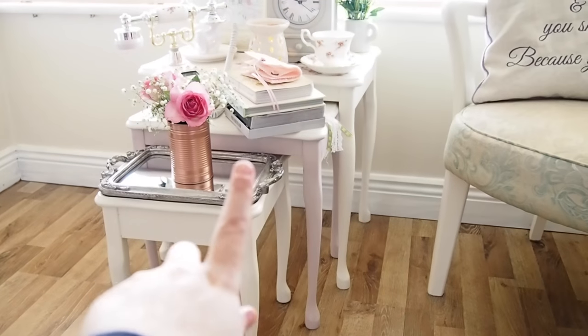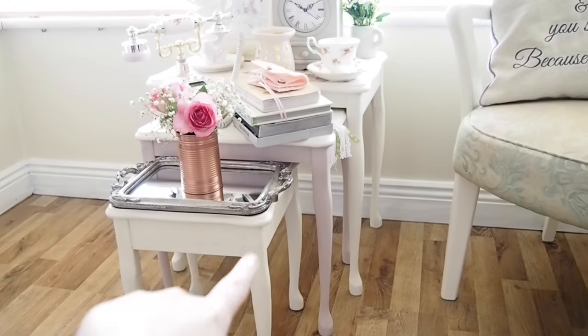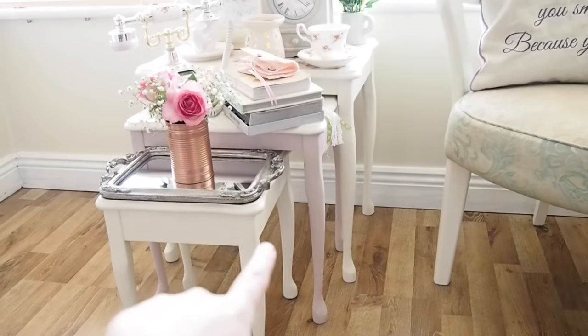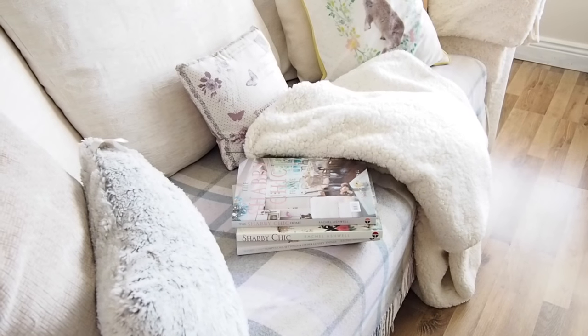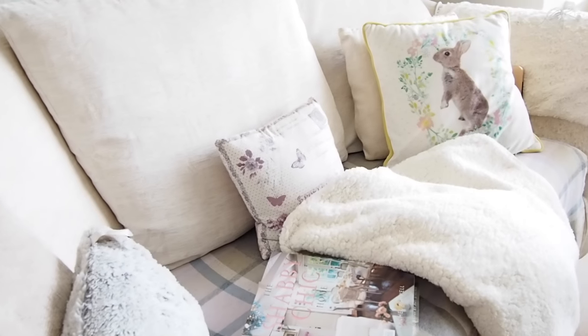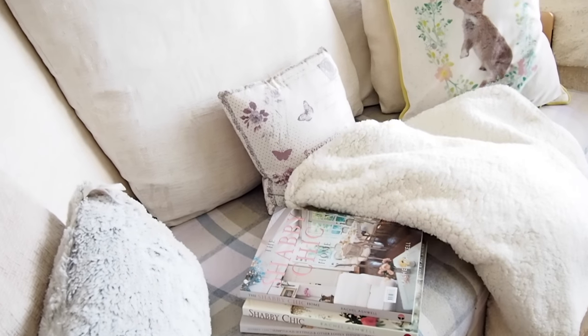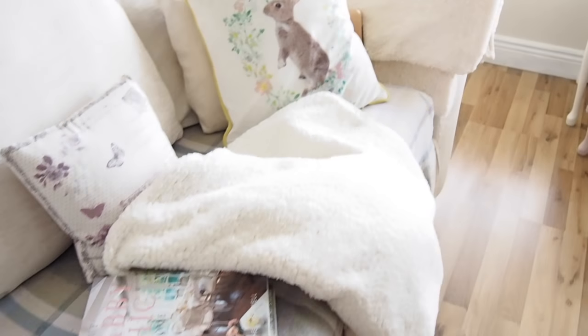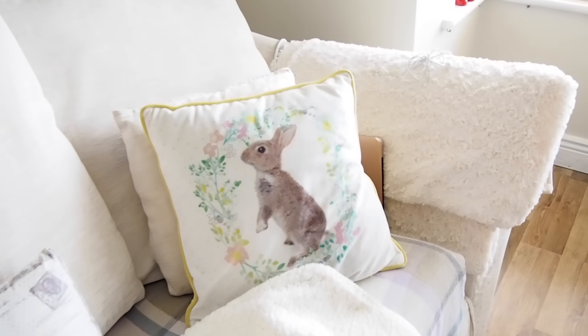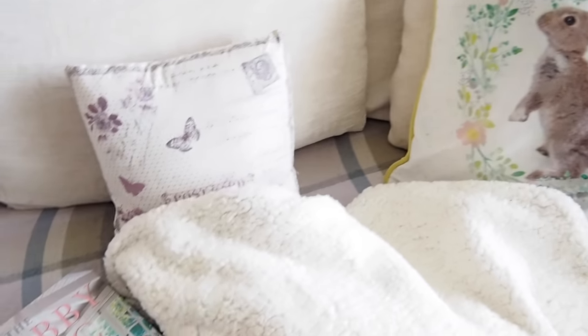The middle one used to be, I think they were all cream, but I added purple to the middle one just to pick up on the little purple bits in the room. My couches are secondhand and they are cream. So basically, to kind of save them, we are obsessed with blankets and throws. So I keep a throw on each corner, and then we just have some blankets at the bottom.